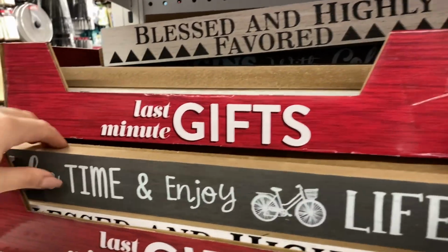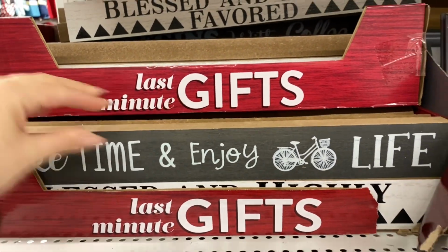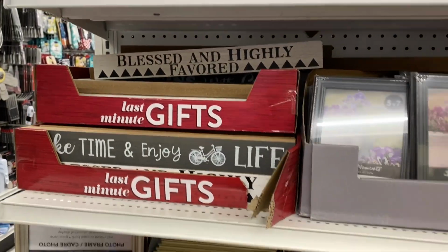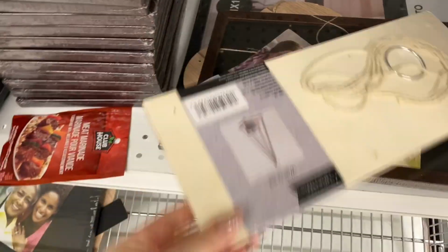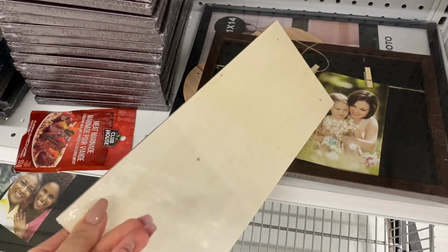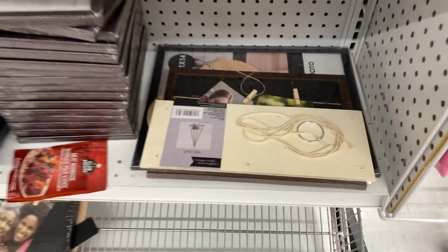These are really easy to paint over or sand down in a way and just repurpose them into other DIYs. They also have these if you need pieces of wood. They're supposed to be wall hanging shelves, but you can just repurpose those as well.